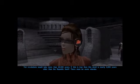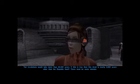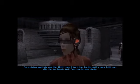Ten revolutions would take more than 20,000 years. If this is true, then this droid is nearly 5,000 years older than the Republic itself. There must be some mistake.